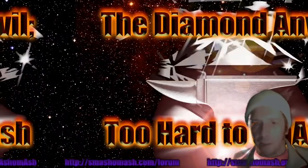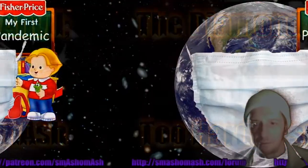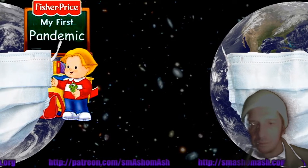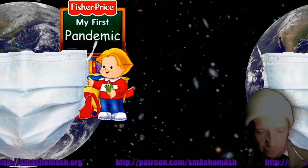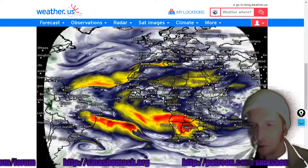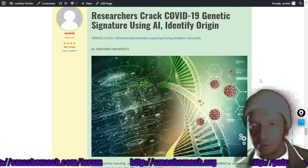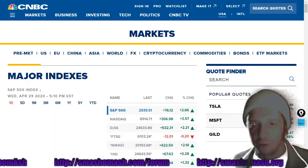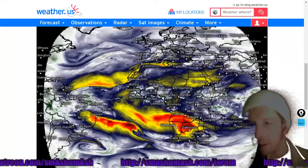Here's a water vapor map for the Far East and Oceania. And I think I just screwed you over, folks. All right, I apologize. Let's go back here real quick. Here are the eastern jet streams. Here's the last article on smashamash.com/forum. All right, I apologize. We got to keep moving on, folks.